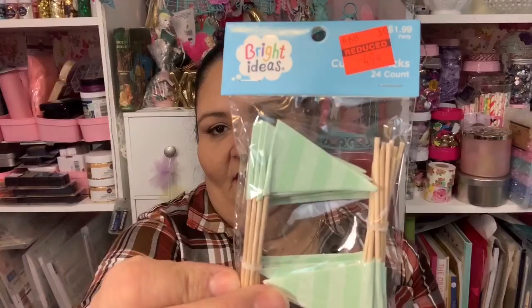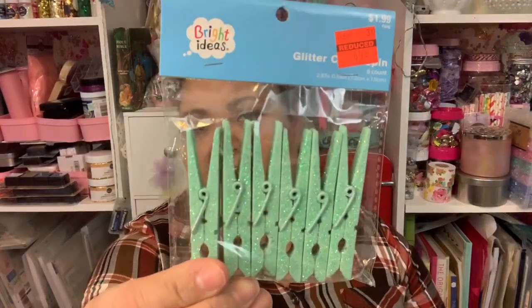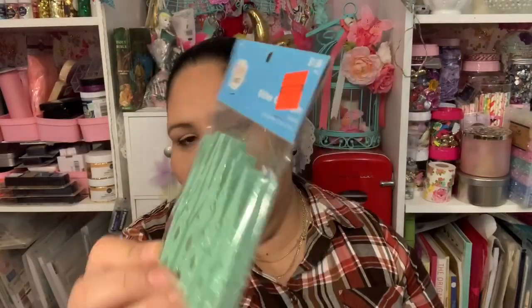Let me see. What else? Also from the same section, the party section, I grabbed these in this minty color. And also 49 cents. And again, they can be cute if you alter them in your crafting. And then they didn't have this in light pink on sale, but they did have this mint color. I can't say it's mint, it's more like a minty green. These glitter clothespins, they're so pretty, guys. Very pretty. So I grabbed them because it was only 49 cents. So I said, well, let me have them. Very, very cutesy.